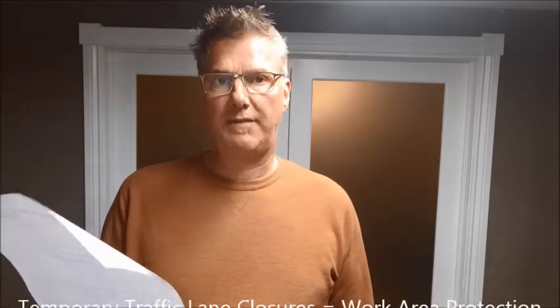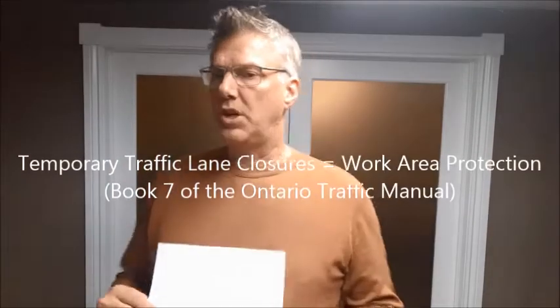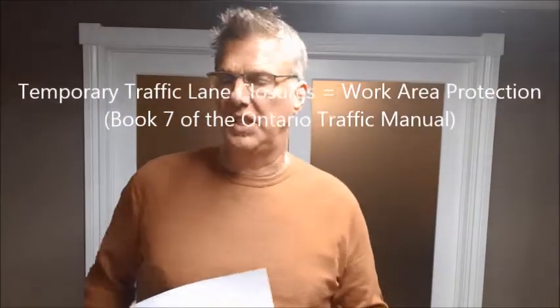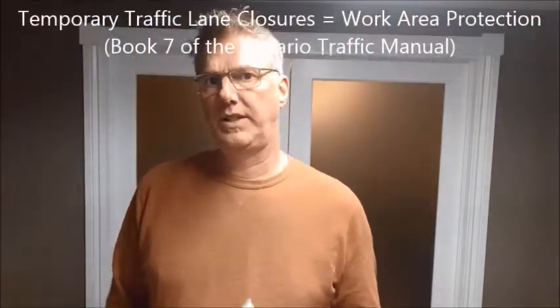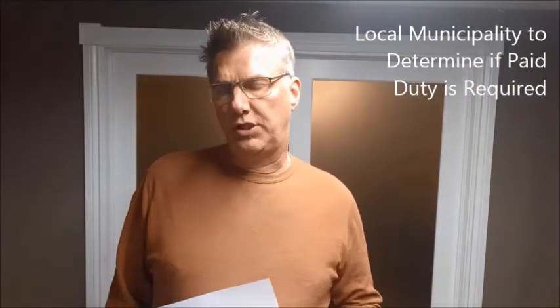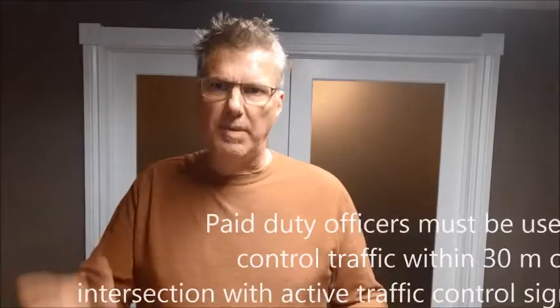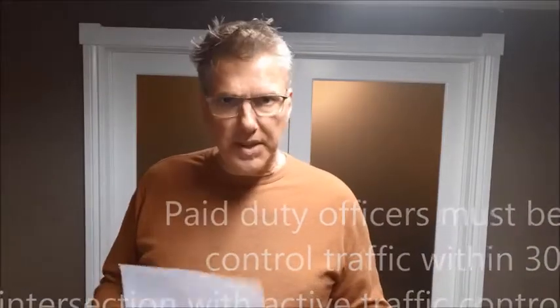When it comes to police officers helping direct traffic, that's called work area protection, and we call it Book 7. It's Chapter 7 of the Traffic Manual in Ontario, and it is up to the municipality to determine whether or not a police officer needs to be stationed at any temporary road closures or partial closures due to funny intersections that might prove to be dangerous, things like that.